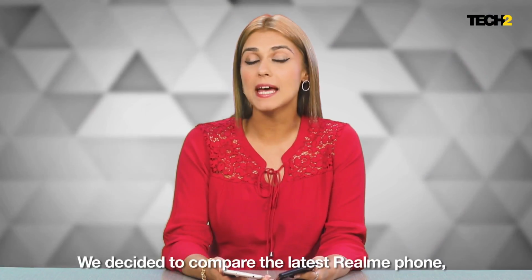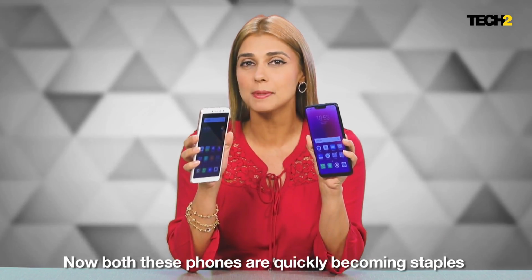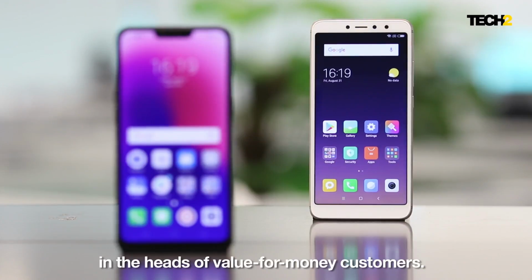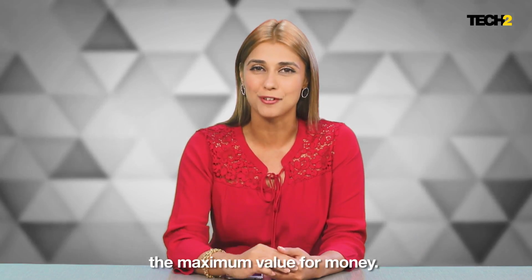We decided to compare the latest Realme phone, the Realme 2 and the Redmi Y2. Now both these phones are quickly becoming staples in the Indian budget phone market. Now these phones occupy the maximum mind space in the heads of value for money customers, and we decided to do just that. Figure out which phone gives you the maximum value for money.